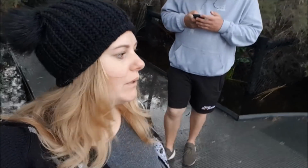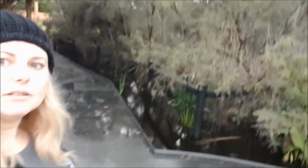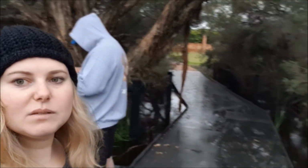My $3 Kmart shoes are not going to hold up. I don't think this is going to work. It's under the bridge. Under the bridge? Yeah, I think it might be a do not find for this geocache. It's a cute little spot though.